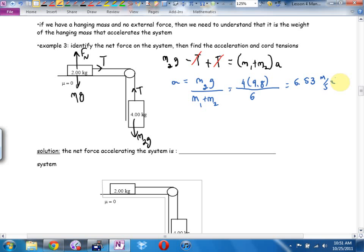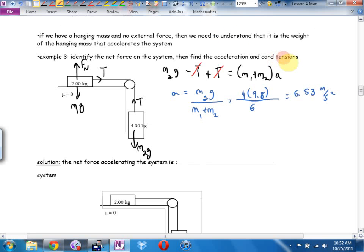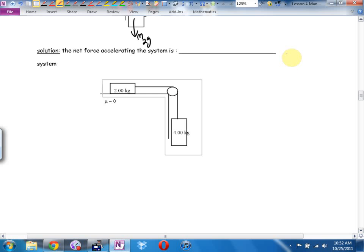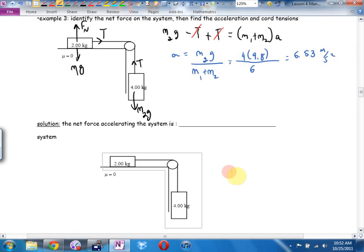What's the third thing they wanted me to find? Tension, I think. Yeah, we'll do it over here. Look at my diagram here. Which one is going to be easier to find the tension with? Mass 1 or mass 2? And you said mass 2. I actually think mass 1, because look at the horizontal forces. How many forces are acting on mass 1? Who's winning? In fact, the equation is going to be tension equals M1A.